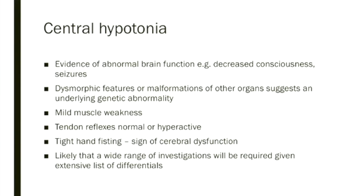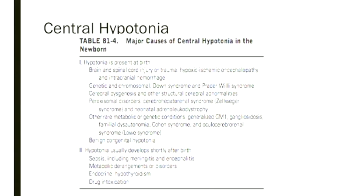The sequelae of central hypotonia would be issues with consciousness or seizures, so abnormal brain function, dysmorphic features, muscle weakness, reflexes that are often normal or hyperactive. Think about how you differentiate central from peripheral signs. It's just the same as in an adult in that regard. Tight hand fisting can be a sign of cerebral dysfunction. And you often need a wide range of investigations because there's a long list of possible causes. And that's some of the causes.